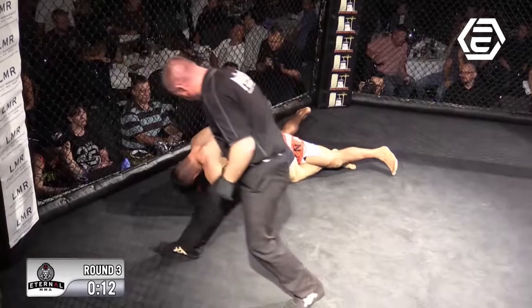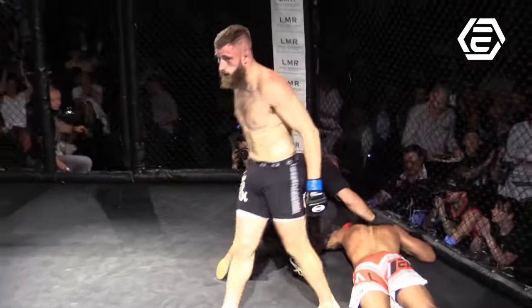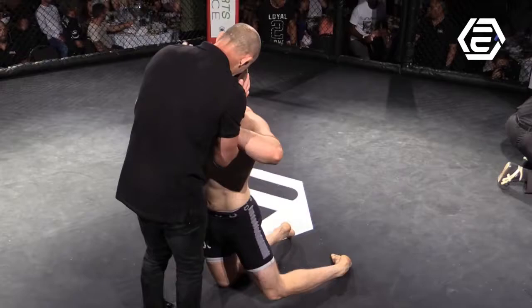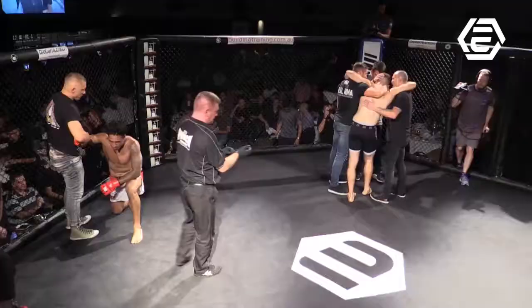If nothing else, Faraimo is really composed in these really stressful situations. He's flattened out. Oh! And that's a submission victory for Shellim. Was that 1 second left, or was that going to a decision? Shellim acting here like he got the submission. I think he might have just got it with maybe 2 seconds left. I think you're right there, mate. I think we might have another finish on our hands.